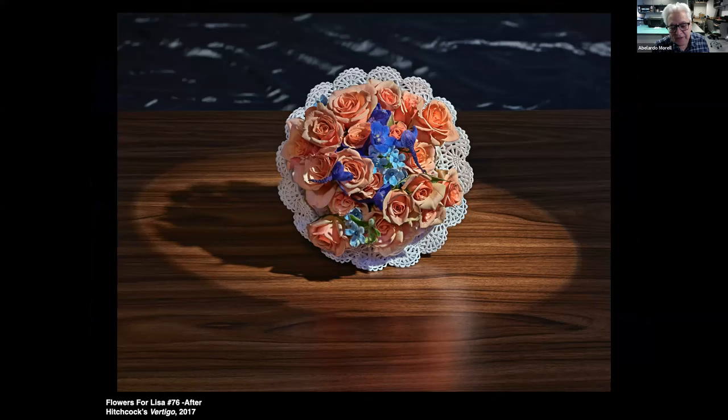So I love Hitchcock so much that I took a quotation from that film and had someone make me that same bouquet and photograph it. So it was in memory and after Hitchcock. But what's interesting, this is the last picture in my book, but after this picture, I decided to do a whole project on Hitchcock. So one thing led to another.